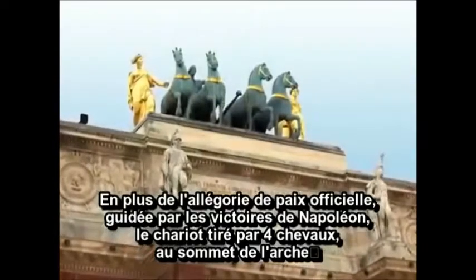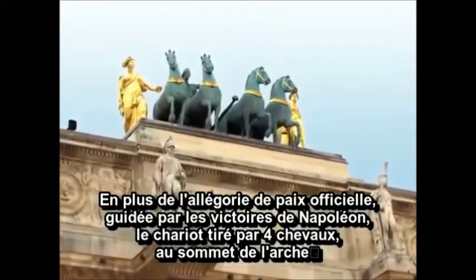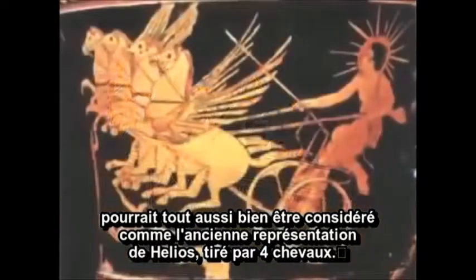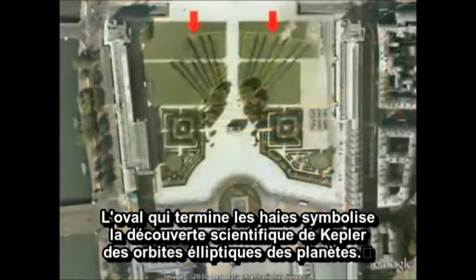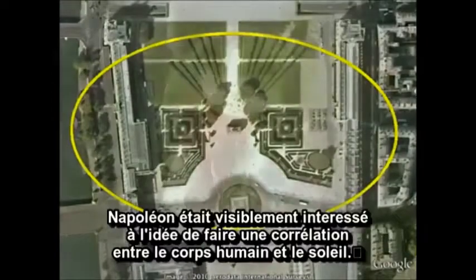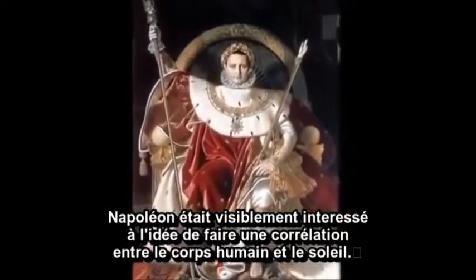In addition to the official allegory of peace being guided by Napoleon's victories, the chariot drawn by 4 horses on top of the arch could just as well be read as the ancient depiction of Helios drawn by 4 horses. The oval that terminates the hedges symbolizes Kepler's scientific discovery that planets have elliptical orbits, and the square hedges must be the 2 foci of the ellipse. Napoleon was most obviously interested in correlating the human body with the sun.